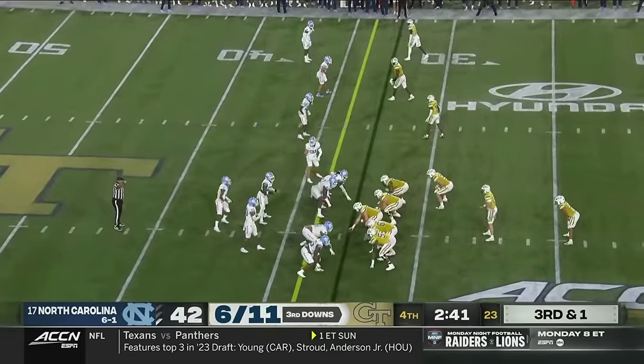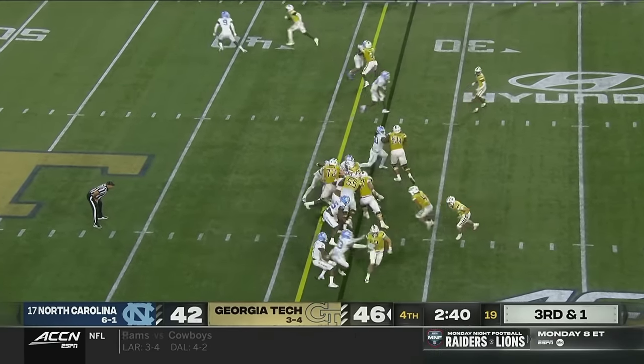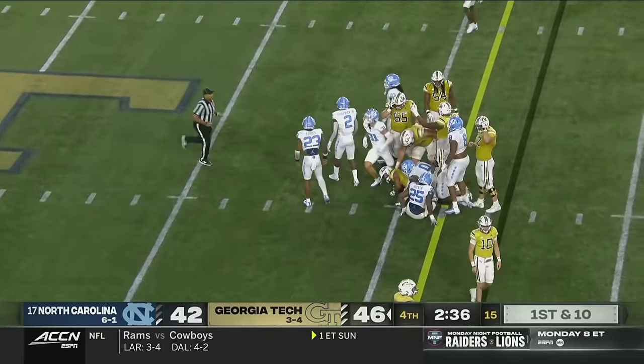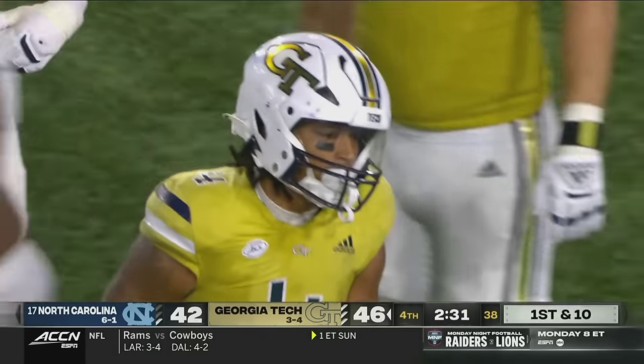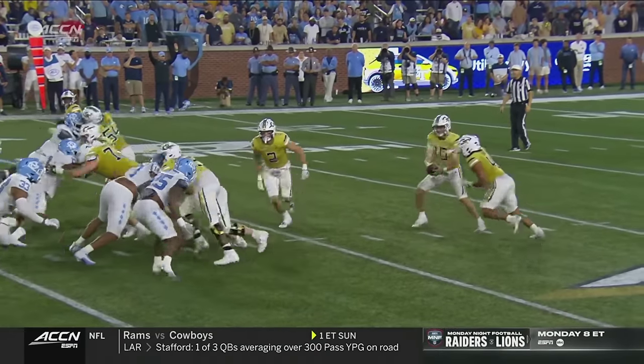Jackets are 6 of 11 on third down. Is Brent Key going to call a timeout? Does not. They hand the ball. That is Smith, and he got to the 35, and that's a first down with 2:35 to play. Mac Brown has one timeout. This is what I mean about run the football.